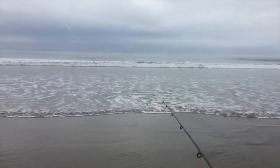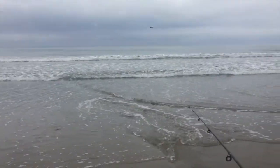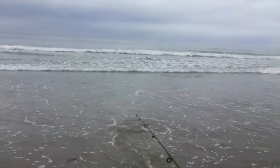That's the water that I won't go into, because that's the water that the fish would be in right now. I'm not going to get too close to that skinny water right in front of me, because that's where you're going to find the fish. I'm out a little ways. I'm casting about 40 or 50 feet out and then bringing it in really slowly.